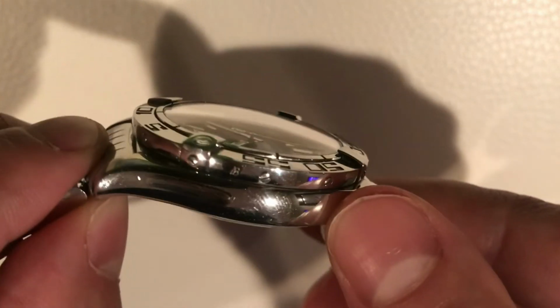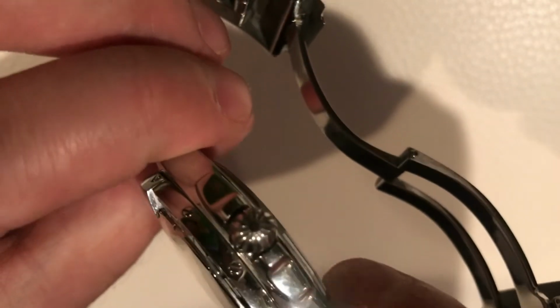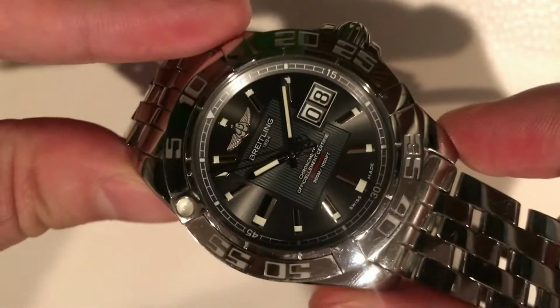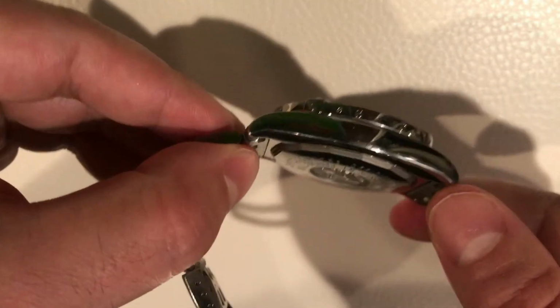There are little screws on the edge of it, which I think are cool. It's not as notable as, say, a Royal Oak or something like that, which would have them on the front of the bezel, but definitely a cool feature. Screw down crown, again making it sporty, and then crown guards, again adding to the sport. The side of the watch is pretty sleek and smooth, pretty cool looking.